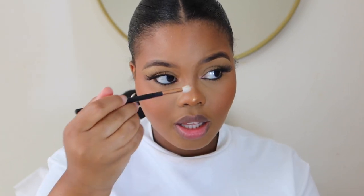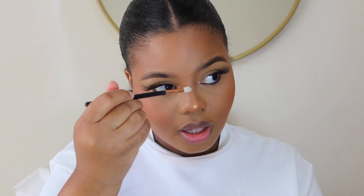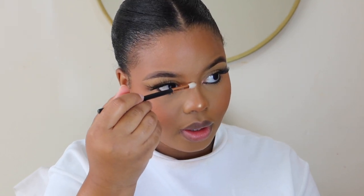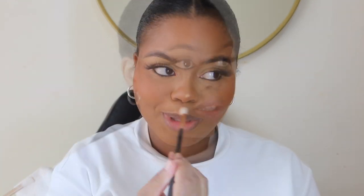That's insane. Oh, this is so pretty. It looks like it has glitter. This is not my first time using this, but why is it looking so good? Oh, that looks so pretty. Thank you, good spot. I'm not gonna apply to the rest of my face as I said earlier.